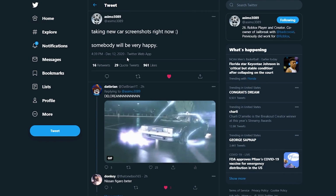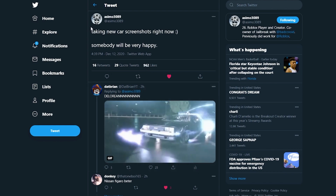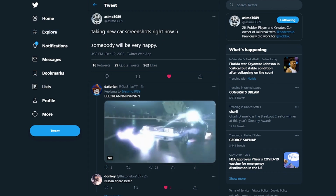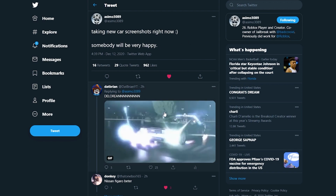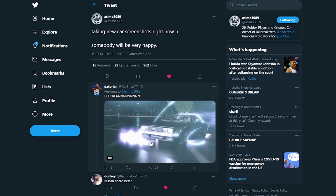And look at this, right before everything went down, I posted this DeLorean because Asimo posted this, taking new car screenshots right now. Somebody will be very happy, and I knew that DeLorean guy is going to be really happy. So I just said DeLorean because, you know, who else would be this happy? Of course, it has to be the DeLorean guy. So yeah, there you go.